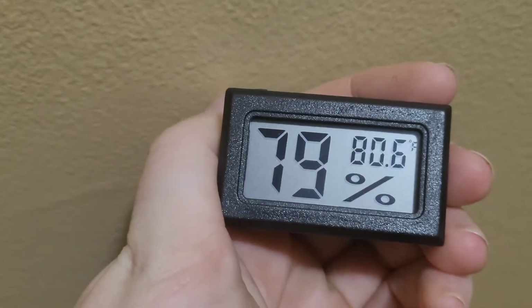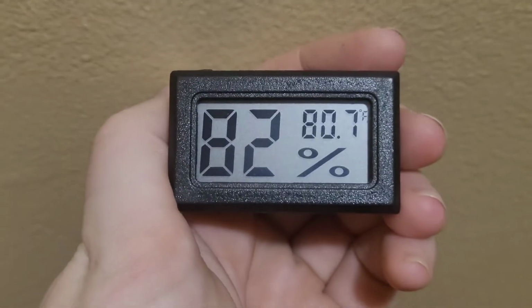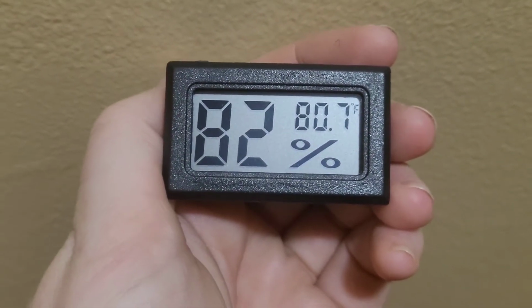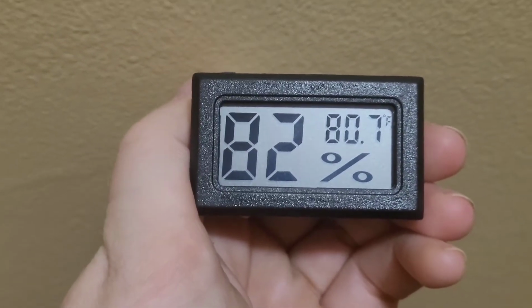For python humidity, typically people say 50 to 60% at all times. When they are in the shed cycle, you want it to be between 70 and 80 from my experience, so that your snake will actually have a good shed.